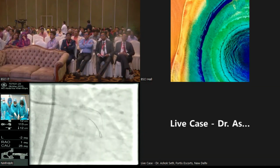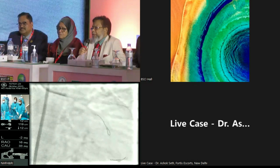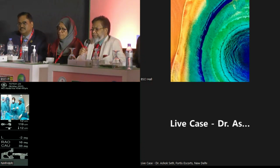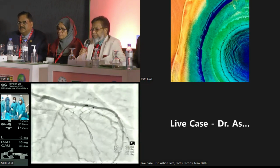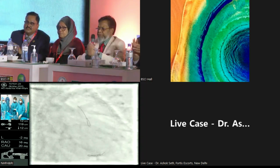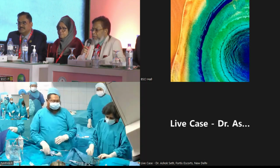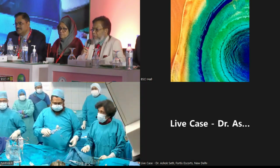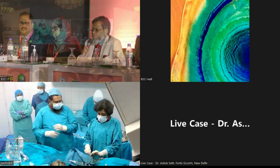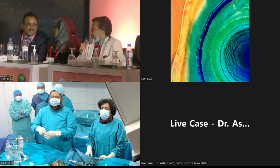For the younger colleagues, as she has done KBI, after KBI, POT is mandatory. So this is our angiographic final result. Excellent. You can see now we'll do POT, and then we will do IVUS imaging. Thank you, madam. It looks excellent. I think so. Yeah, so we will be taking a larger size balloon now for the POT of the left main. This is a 4.5, and we'll do a final IVUS. Thank you, madam, for your brilliant case.